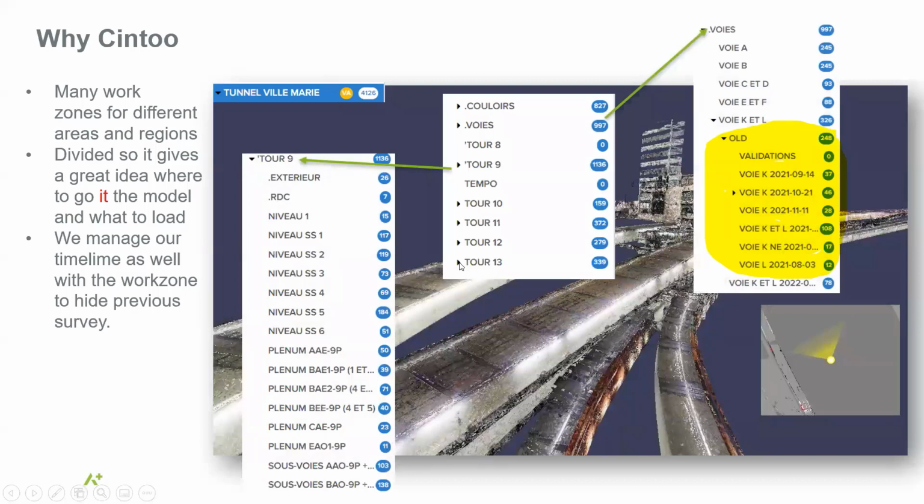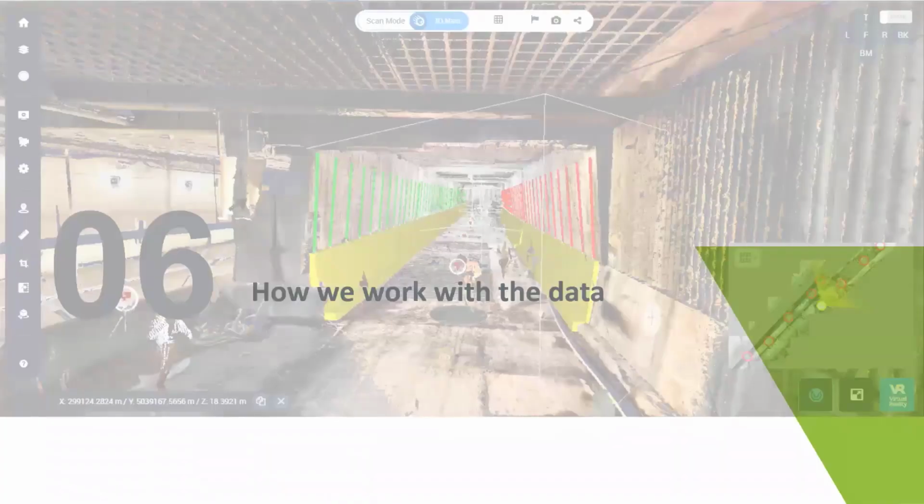So why we've chosen Cintoo is also because we were able to create many work zones. Because the survey is so big, we needed to be able to split the area in order to make sure that, because it's very interesting to have 4,000 scans to have access through Cintoo, but it's more interesting to have a work zone where we can find very easily if we need to work in a tower or in a lane or a corridor. It will be more efficient if we just load those data instead of loading the whole tunnel. So managing work zones was very interesting for us.